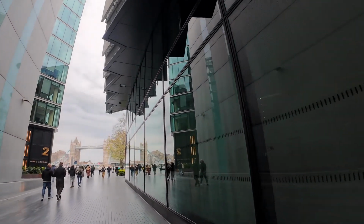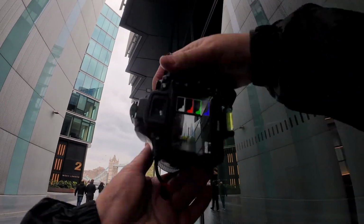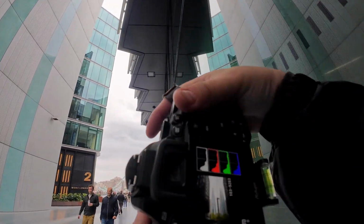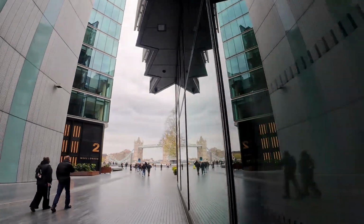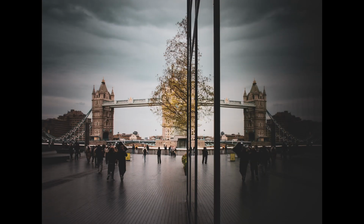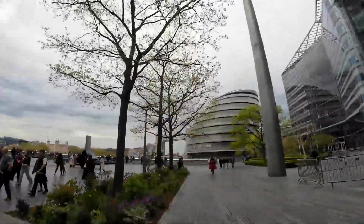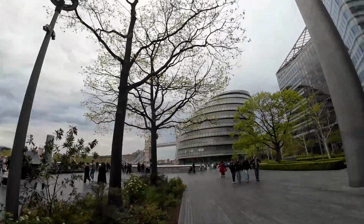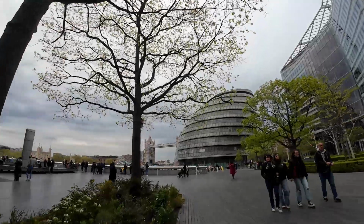So I'm going to try and do that here as well, see what sort of shot I can get. So get a bit closer to the glass, and you can see you get a reflection down the middle. So obviously here we've now got more London, where we've got City Hall, or at least what was City Hall, which I believe is now being refurbed at the moment, and Tower Bridge, and the Tower of London across the river.